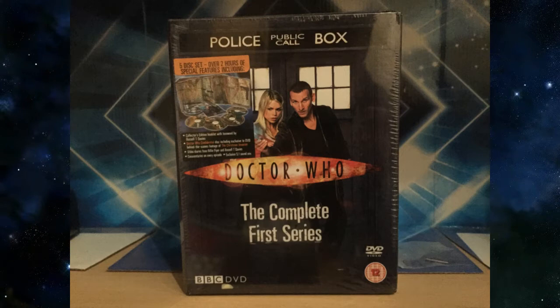The reason I have this is because my auntie got it from Amazon, and a few years later she found that she never got around to watching it, and because she knew that I was a huge Doctor Who fan, she gave it to me. It's something which I'll cherish forever, and I have still kept it sealed in a box simply because I already do own Series 1, and I thought that maybe in a few years' time it could be a very rare item. I think it is quite a rare item now because Series 1 has been released numerous times ever since, including steelbooks and Blu-ray.